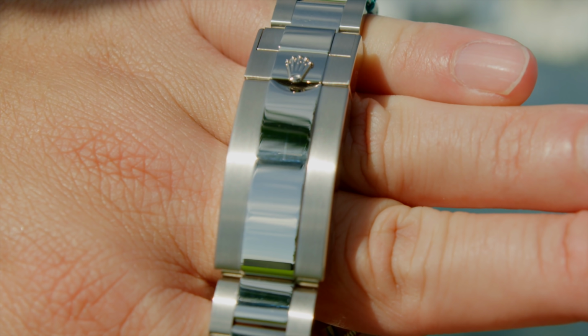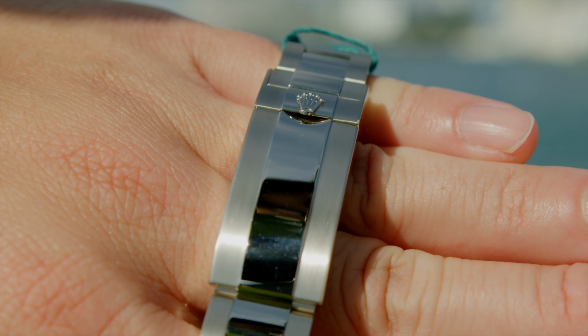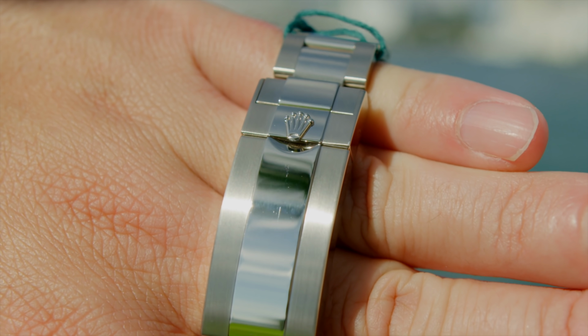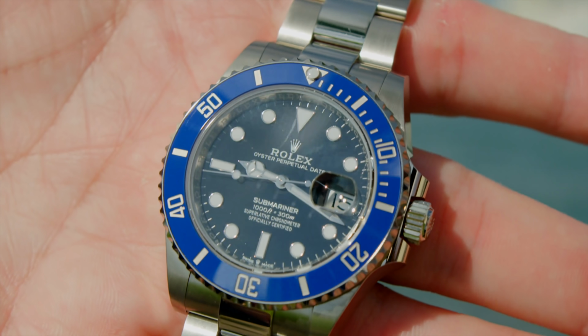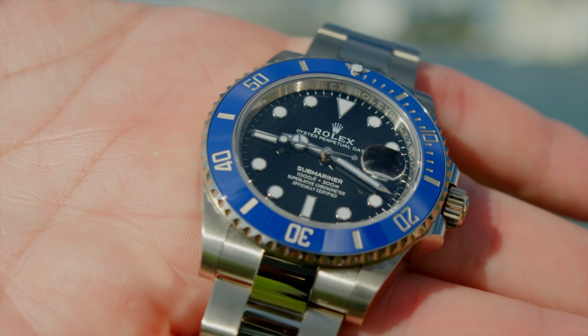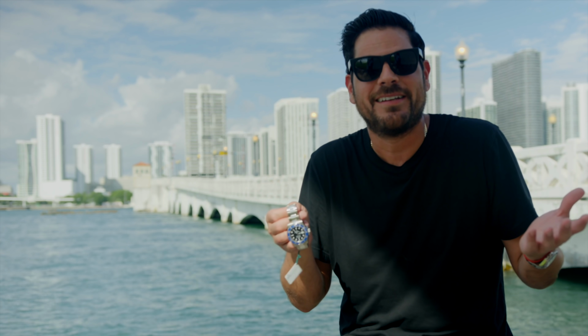At first I wasn't sure if I was going to like the thicker clasp design, but I don't know why I ever doubt Rolex. They know what they're doing. They thought about this hard and well before they redesigned the best-selling and most popular watch they've pretty much ever had.